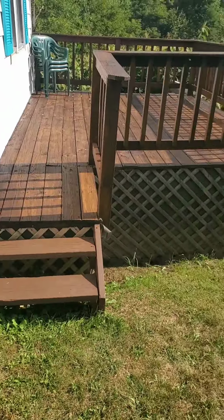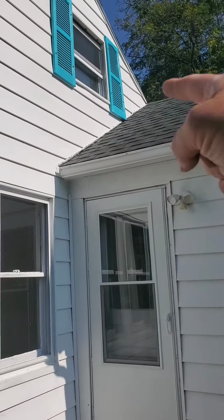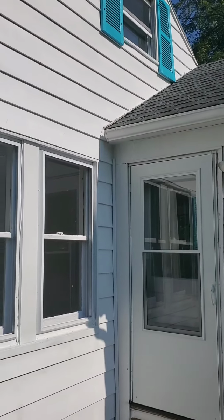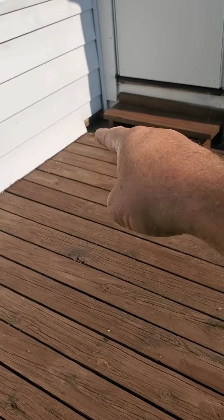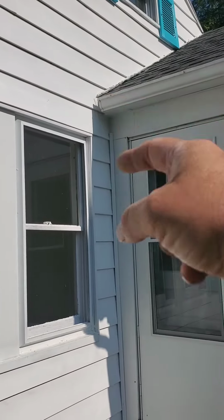So if Franken deck wasn't bad enough, let me go over a few things here. You're going to notice this sidewall coming down the roof, and you will see there is no diverter or sidewall kickout flashing there, which is causing water just to kind of pile up here and run down this deck. So that's not good, because literally a $2 piece of metal riveted or screwed up there would solve that.